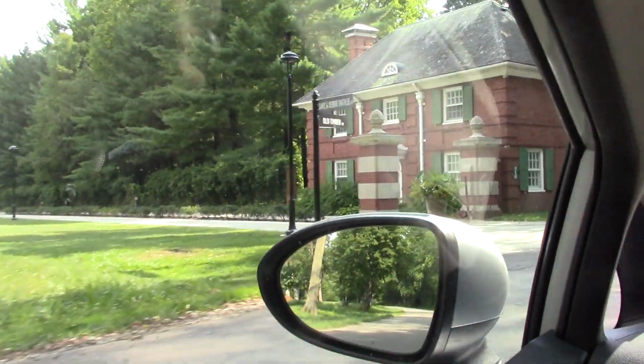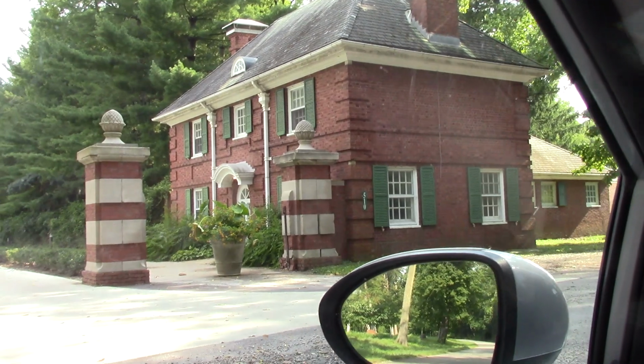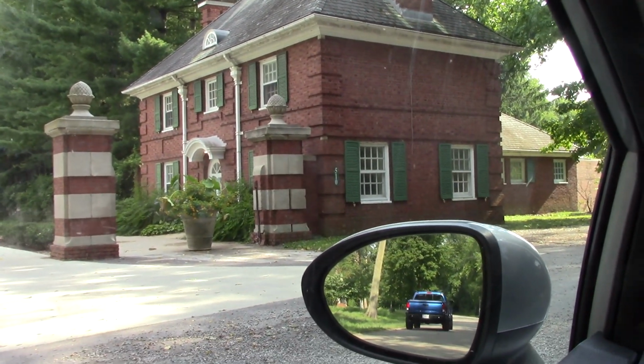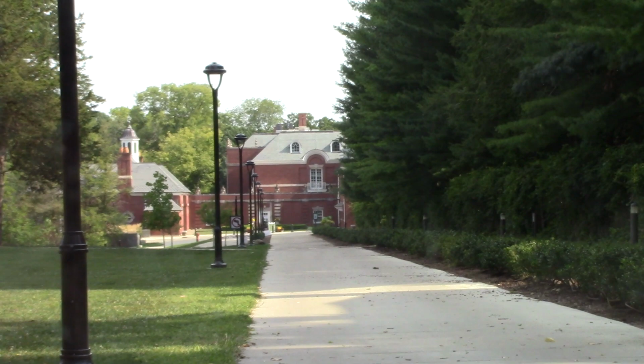And here it is. This is the little... When we first pulled up, I thought that was the mansion. And I'm like, oh, okay. Yeah, you know, that's a pretty decent sized place. And then we looked down the road there, and I said, that's not a mansion.